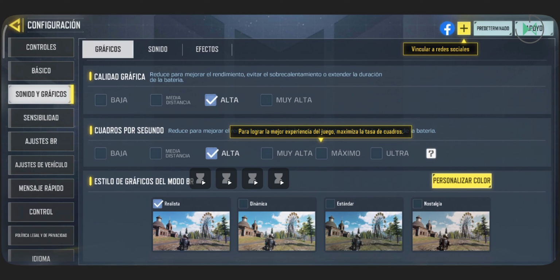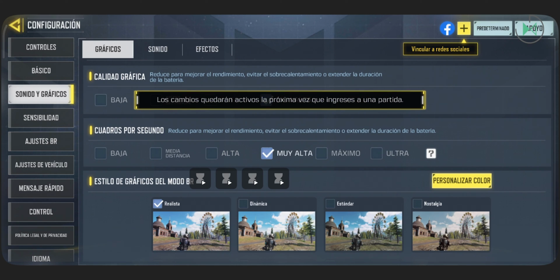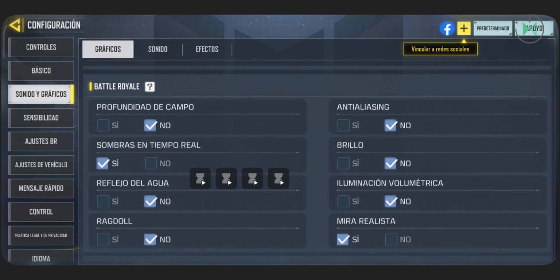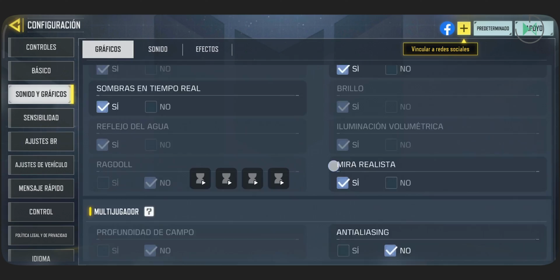In Call of Duty, by default, it loads high quality graphics at a high frame rate, but we can go up to very high quality. Even the ultra frame rate appears, but the graphic quality drops completely. So I think it's quite strange. In fact, if you use the maximum frame rate, you can't use the very high quality either, but only high. A setting that might be a bit convoluted, but anyway, it does give you various special effects available. Although obviously when you use the ultra rate, several effects are disabled at the low graphic quality that is available.